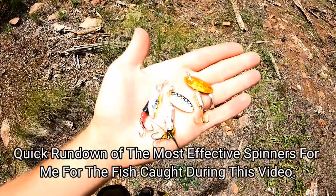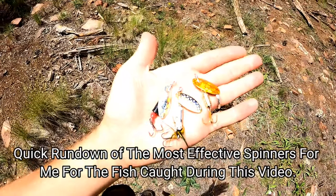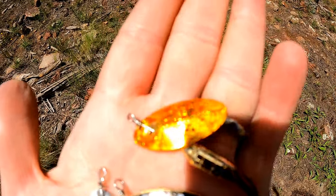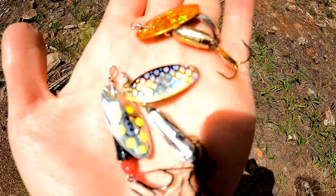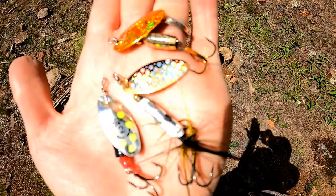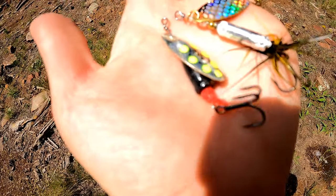So today I caught fish with probably about five or six different types of spinners, but these three stood out and caught the most. We got the gold on gold with some red flake Panther Martin. In the middle we have a gray holographics rooster tail. And on the very end we have a Blue Fox Vibrax, black body, silver blade, with some chartreuse.